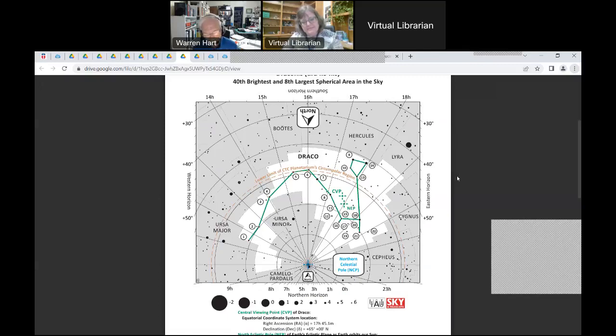Okay. Look at the word circumpolar. Circum would be circumference, all right? And polar, of course, means in relation to one of the poles. In this case, it's the North Pole. What this means is that dashed line that's there, we will be able to see everything there.